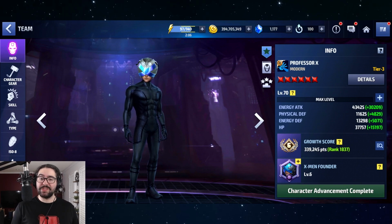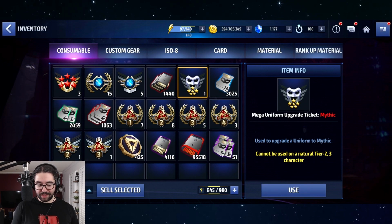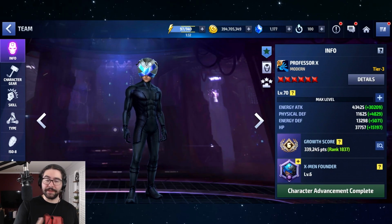There's also a possibility that we see the return of his Danger Room pack for 4,500 crystals. Maybe they'll have a uniform Danger Room pack for Professor X. That's a different price, maybe a different amount of crystals, and it'll give you the bios you need to max out his uniform to Mythic. Who knows? This is literally uncharted territory, so we have to just wait and see how they handle it. But definitely my advice to you has always been save all of your uniform upgrade tickets for these ultra rare characters.